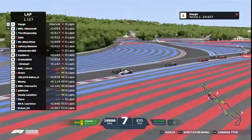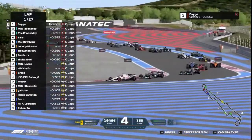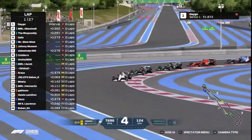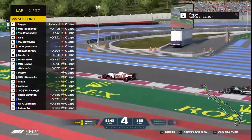He goes a little bit wide. And he's got it. Oh my goodness, Dago has got the lead. An amazing start for Dago. And it looks like Sales has gotten past. It's not a great start for Carter. He's fallen all the way to P8.